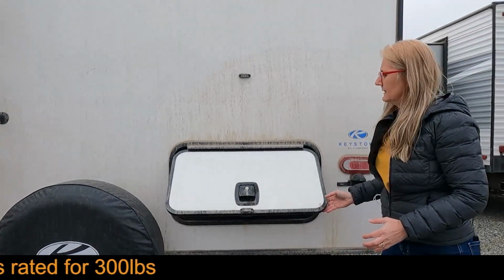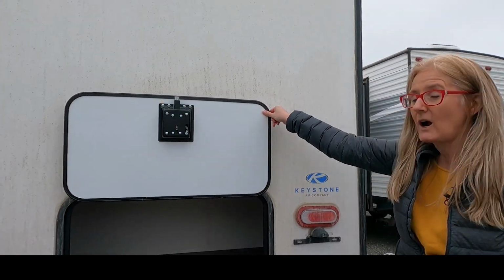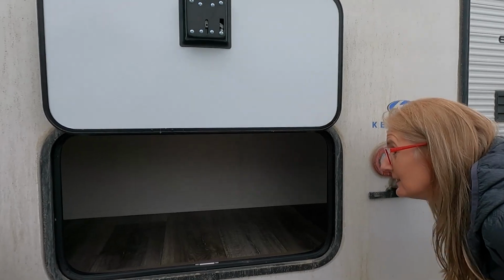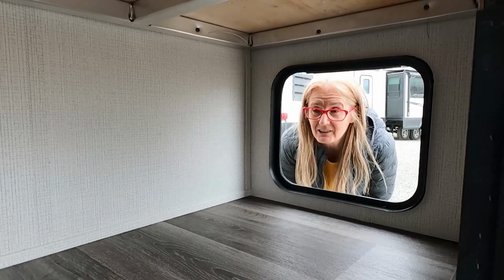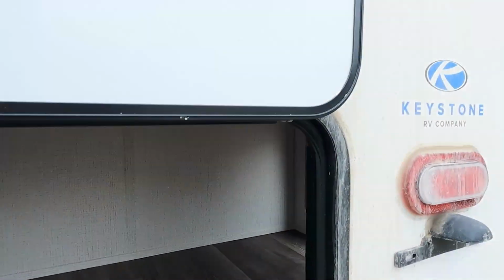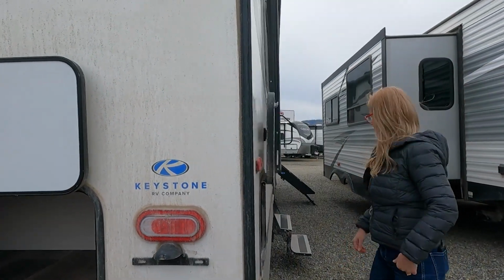And then another magnet door here for a huge storage area. Look at that. It's really great. And it comes around to this side too. Like there, that's a pass-through storage there. Very nice. So come around.